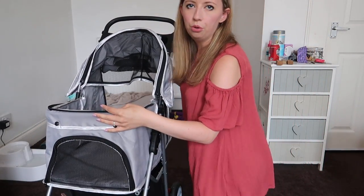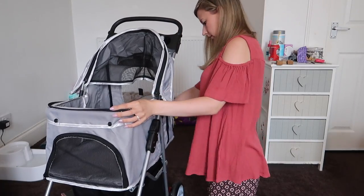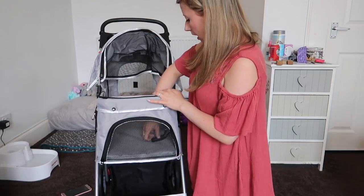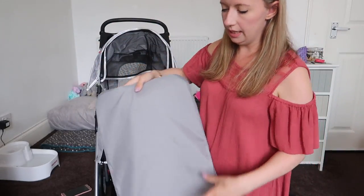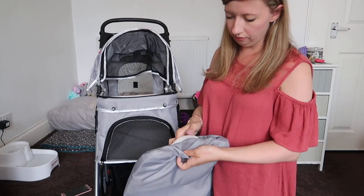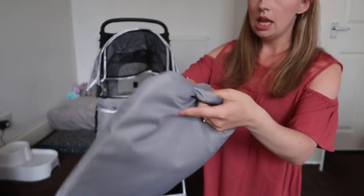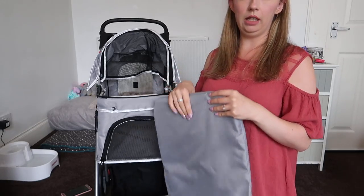So let me just put all this back together. Okay, now it also comes with a little cushion inside. So this is a cushion here, and this is what she sits on, and it's basically a piece of sponge inside. I don't know if you can see that there. Just a bit of sponge, and it is a waterproof cover, so that can come off and get washed.